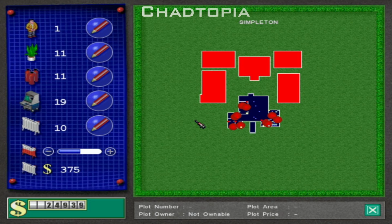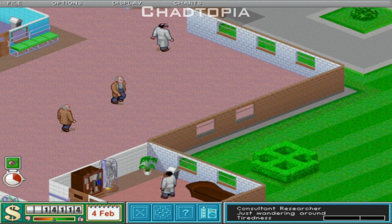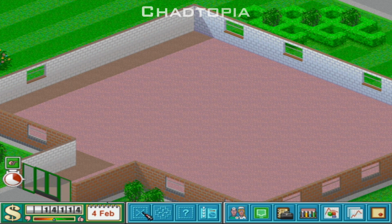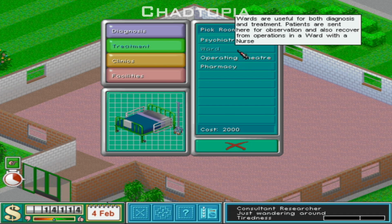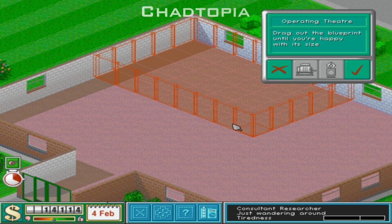Where is our research area going to be? I'm thinking that maybe that area will be good for doing surgery. So you have surgery on one side, ward on the other. And that could be a good area for research. So go there and go there. So over here, we're going to have the ward. Look out for other bullfrog products. I love these people. Okay, so we'll have the operating theatre here, like so.